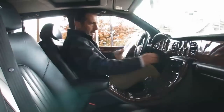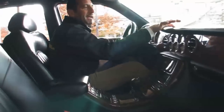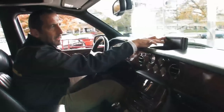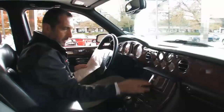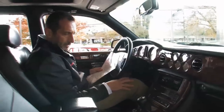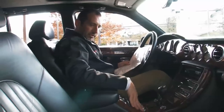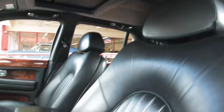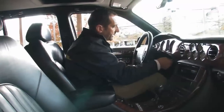This is beautiful. Now, for instance, like this here. This hides the radio. There's actually pop-up navigation right here. And this is a 2000, so this car is pretty ahead of its time. Killer sound system here. Got a disc changer in the back. Power seats, both are heated. Memory. All the function controls are here. Got power tilt and telescopic.